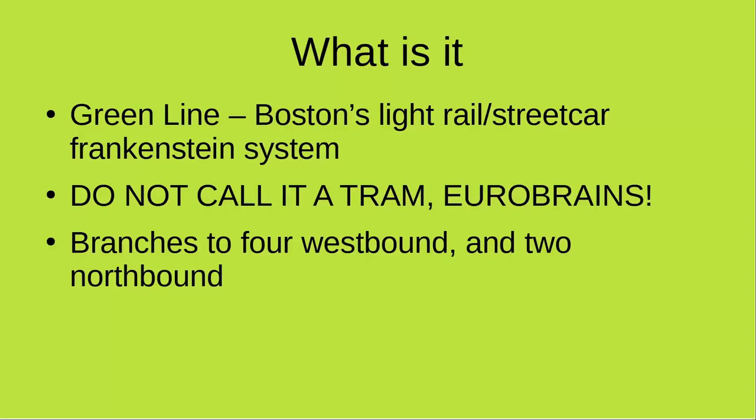That aside, the Green Line has 4 branches out in the west. Now 2 up north, with a central subway linking the two sections. Of course, you have the B branch. Now, there is no A branch. There used to be one. However, they scrapped it and replaced it with a bus route. So, that's why you won't hear much of any mention about an A branch on the Green Line.